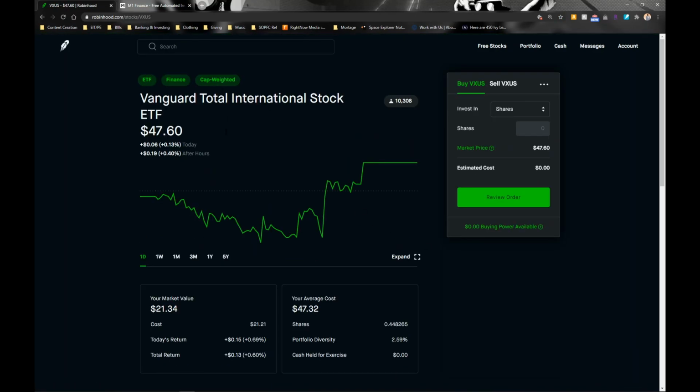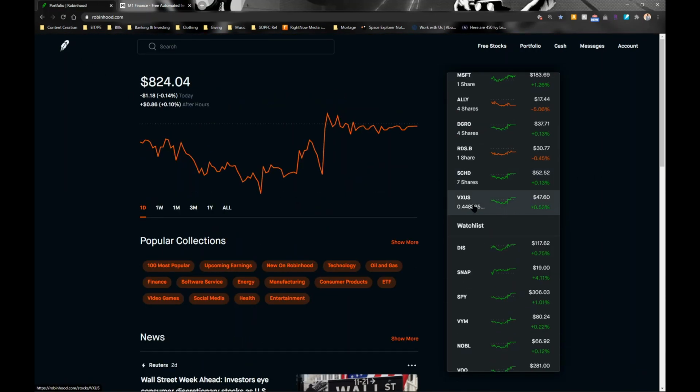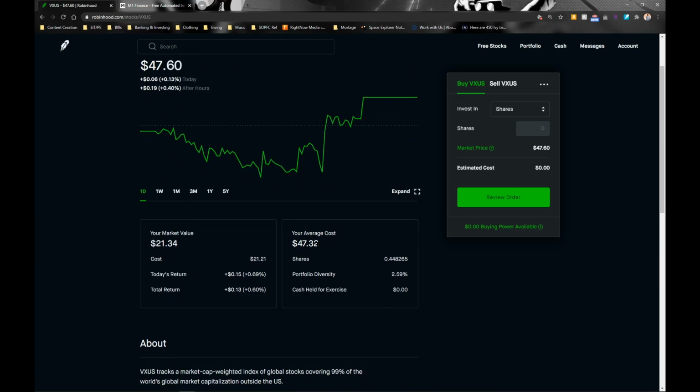For example, I bought the Vanguard Total International Stock ETF. Like I said in the past, I am focusing this Robinhood portfolio mainly on ETFs, as you can see here. And I don't know if you guys noticed, there's some that are sold out, but we'll talk about that in a minute. But the main thing I'm excited for is the fact that now I have partial or fractional shares.